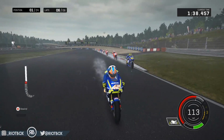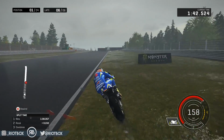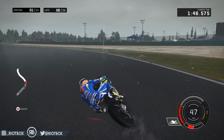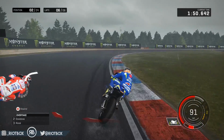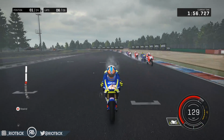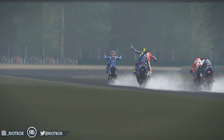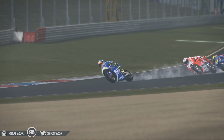But if Valentino could have pulled that off. And he's ahead of the Dukes. And here comes Dovi, is it? Oh my god. This ain't good. Almost messed that up. In fact, I think I might have messed it up if that Duke, oh, he gets caught behind us. And Valentino, who's that Pramac coming up behind us? That was such a close race. I almost binned it.